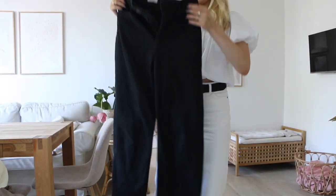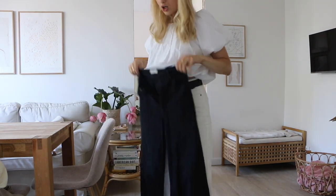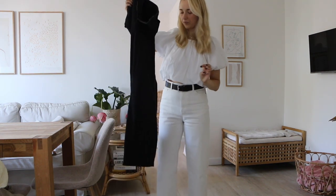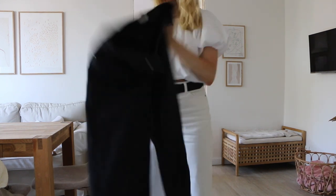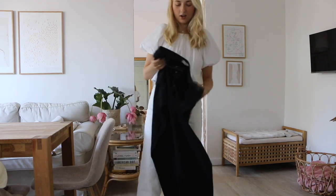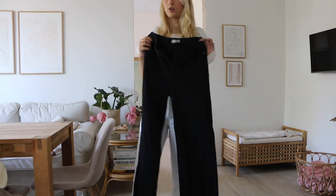So these are really long, they're full length jeans and they sort of touch the ground, but I really like this look. I love that they're long but not too long, I don't need to alter them, they're the perfect length. And I wear these so much, all the time. They're pretty much in all of my pictures. I have never owned a better pair of jeans.